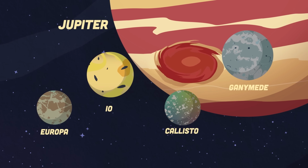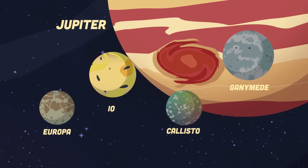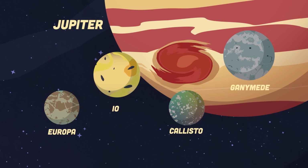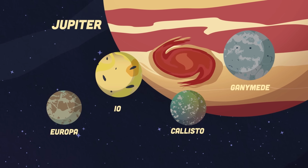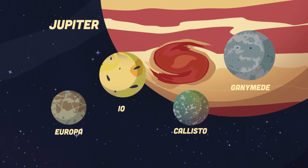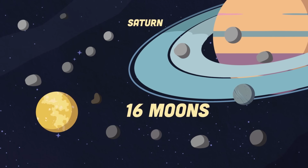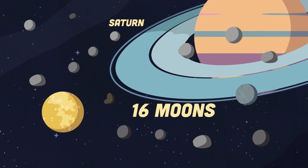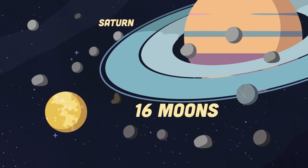Did you know that all major moons of the planet Jupiter are tidally locked? Europa, Io, Callisto, and Ganymede are the moons of Jupiter, tidally locked. Saturn's moons are also tidally locked to it. There are 16 of them in this position.